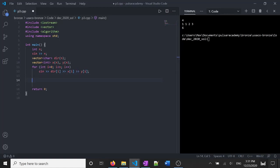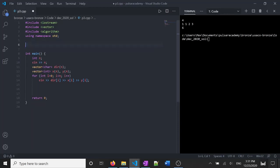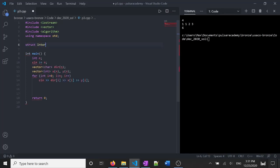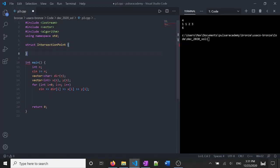And now what's next? So now we want to go ahead and generate all the intersection points. Now for here, I'm going to do something a little fancy. I briefly covered this in the last class, but you might not remember, we covered something called structs, which are basically like custom data types. If you don't remember how these work, you could have also used a vector during the context of some other thing.